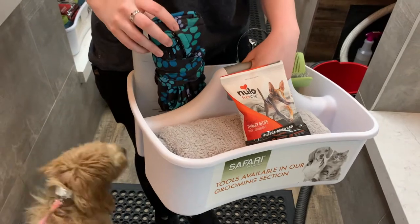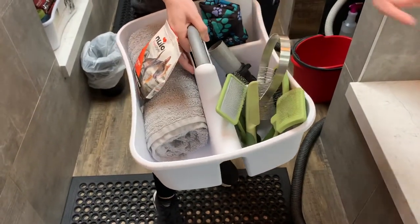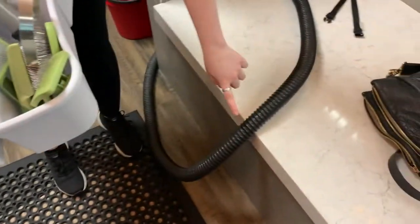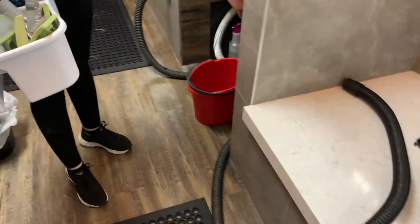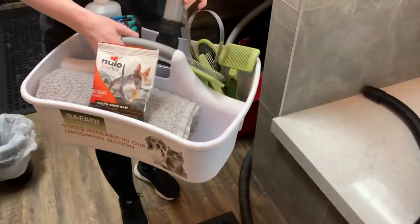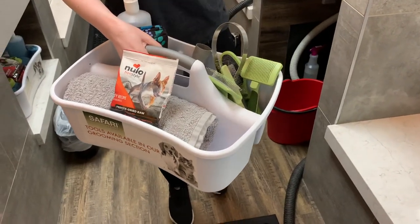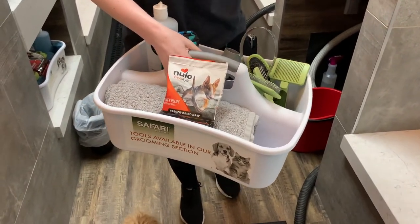You get an apron to keep you dry. Oh, nice. Brushes for when you're done. You also get a blow dryer, which is this black hose right here. And then your on and off switch is right here around the wall. It's just on this side. And you do get an attachment to use if you would like. It is going to make it a lot louder, but she's going to dry faster. So it's kind of up to how you feel like she handles the noise of the blow dryer.